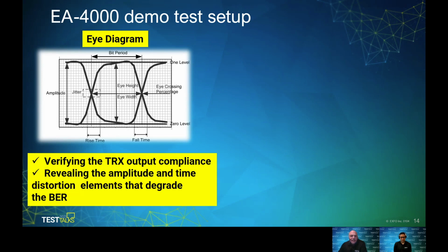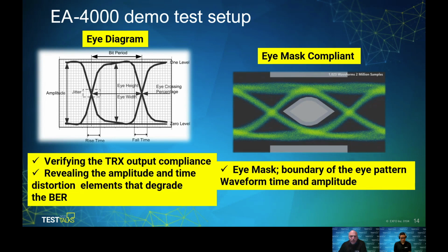By taking samples of the high-speed digital signal, an eye diagram is the sum of all samples, superimposing the ones and zeros and the corresponding transition measurements. And the result is then called the eye. The eye mask is the boundary of the eye pattern waveform, time, and amplitude. And the values and waveforms are specified within the related communication standards.